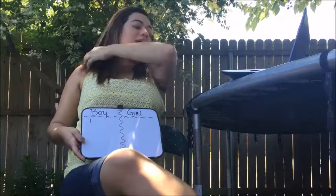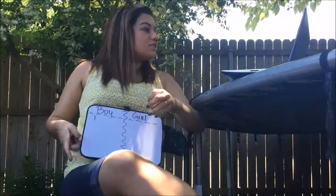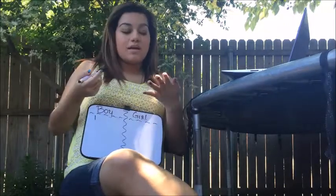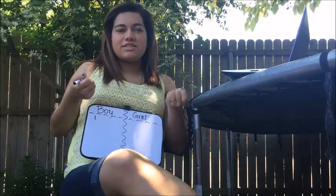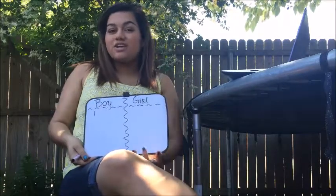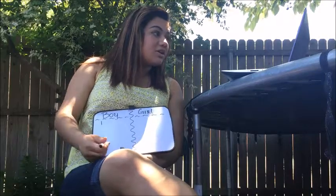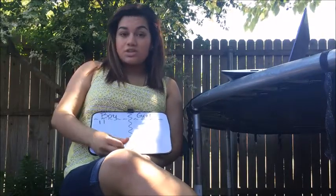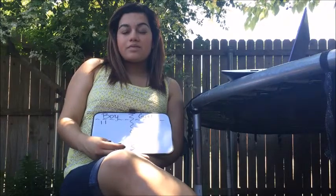The next one says, is my skin dry or soft? If your skin is dry, it's said to be a boy, and if it's soft, it's said to be a girl. I have normally very dry skin, but I did notice that it got a lot drier from my pregnancy, so I'm gonna go ahead and say boy also. My hands are very dry and I constantly need lotion, so yeah, 2 boy and 0 girl.